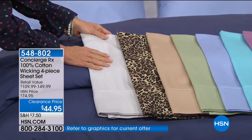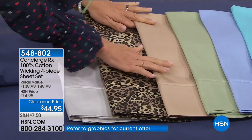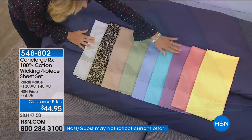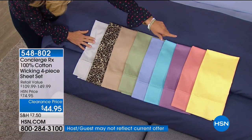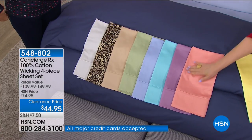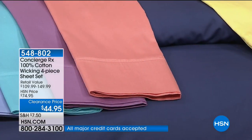We have this beautiful silver. Here's your leopard. We have beige. We have sage, blue, aqua, lavender, coral, and look at the sunny yellow. Coral is the most limited. Is it really? How pretty that is. These are really pretty, 100% cotton.